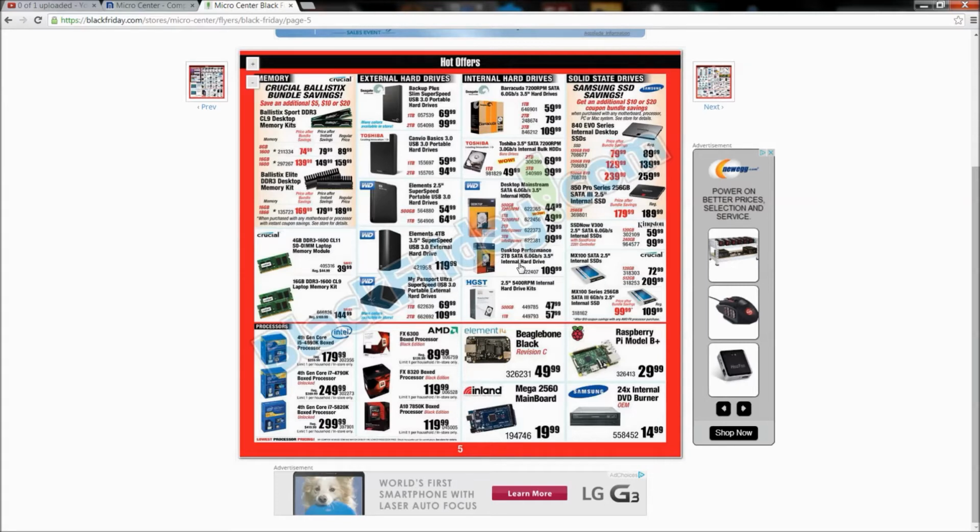Now we're going to look at their hard drives. We have 1 terabyte for $59.99, 6 gigabit per second, 7200 RPM Barracuda. That's not too much of a deal.